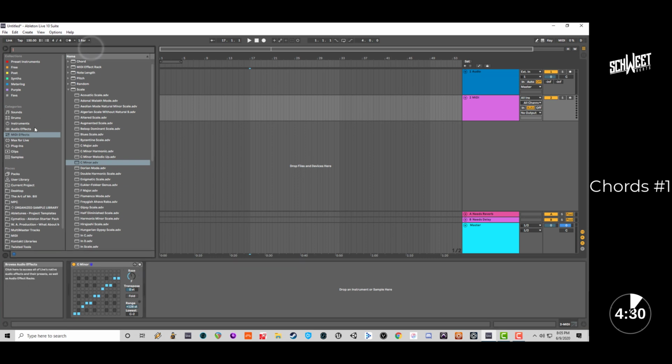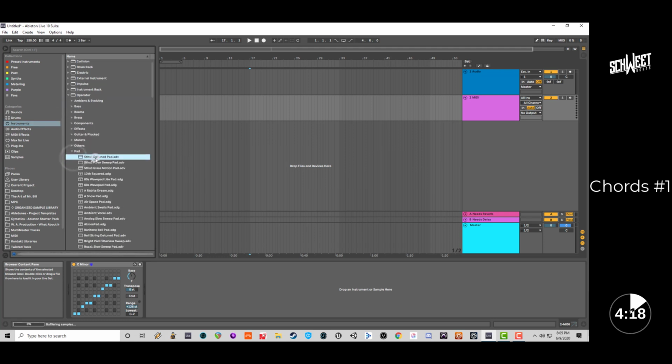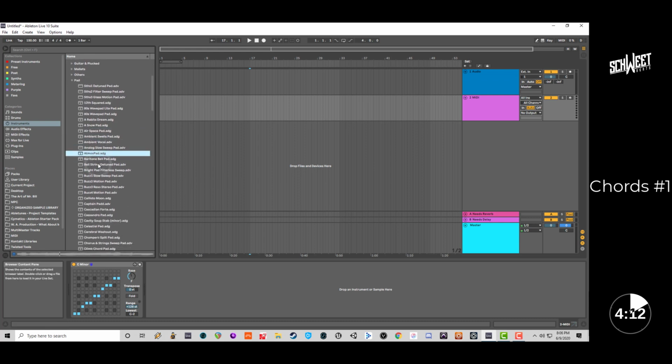Let's actually add an instrument. So we'll go here to instruments, and I'm just gonna try to find a pad, just something we can have some chords in the background before we create a beat. So let's try Operator. Got some pads here. We could try that.